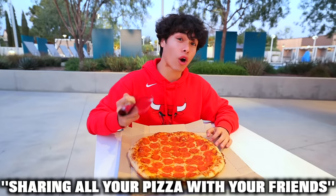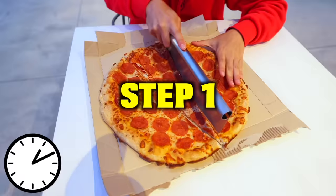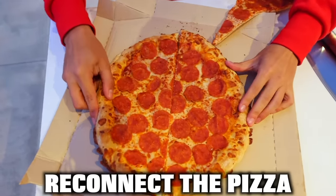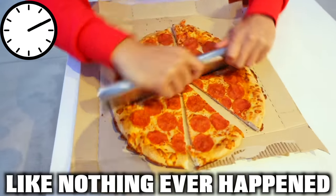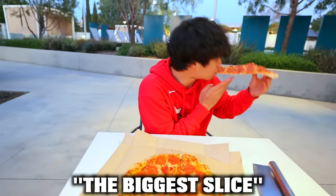If you don't feel like sharing all your pizza with your friends, pay attention to this next life hack. Step 1, cut yourself a huge slice right down the middle. And once you reconnect the pizza, continue slicing it like nothing ever happened. They are never going to know. And you can save yourself the biggest slice.